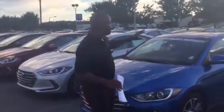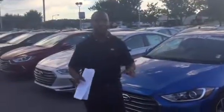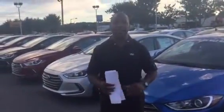This comes with the push button start and proximity key. This has leather and the backup camera. It also has a sunroof on it. You get things like the smart trunk on it, Jake. You're also going to get Blue Link on it.